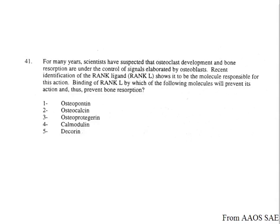Well, before, my attitude would have been just to spot on this question. And I got to be honest, this is worth knowing because I think this is a key testable item. And so let's go over it. The answer is osteoprotegerin. Let's go over why that is the answer.